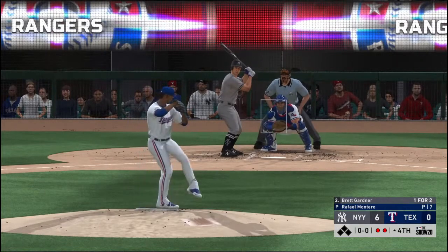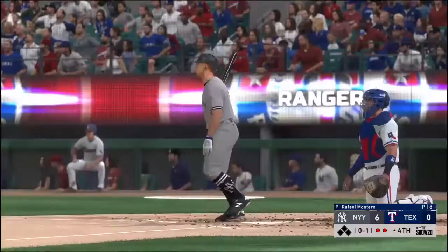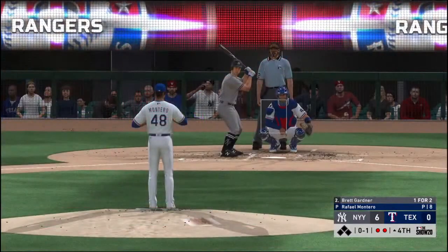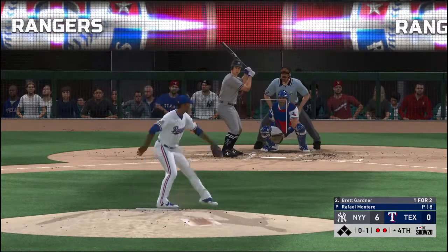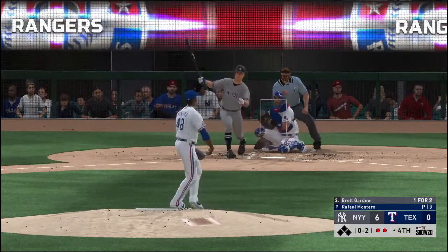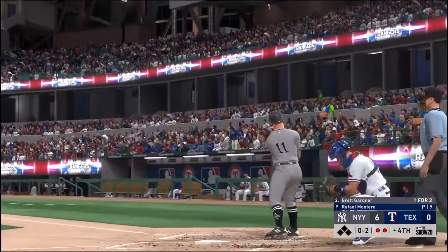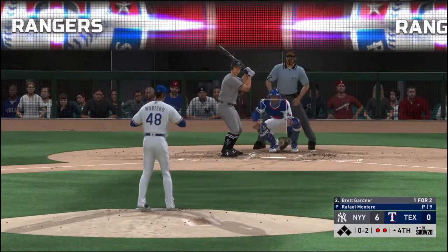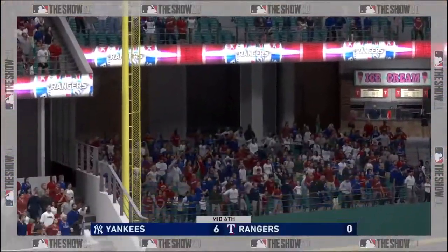Now here's the pitch. There's a swing and a high deep drive headed for the right field corner. And that's going to wind up hooking just a bit foul, so a missed opportunity there. Oh, got him to swing out of his shoes on that one. 0-2. Wow, that changeup is an absolute beaut. They call it the great equalizer for a reason.